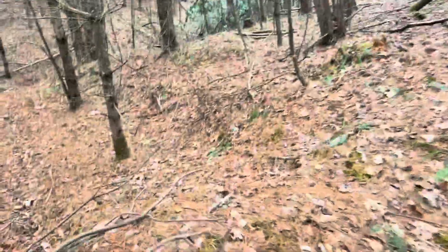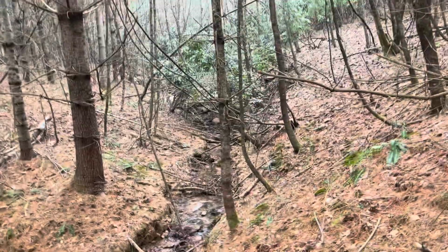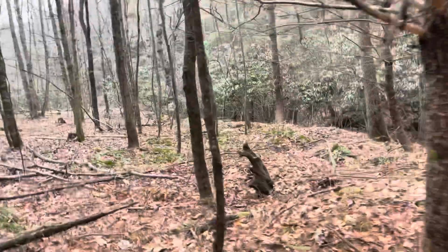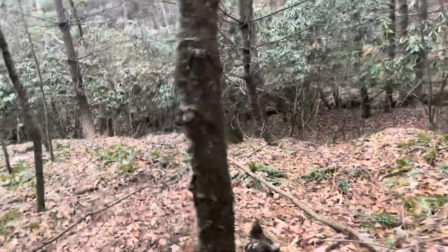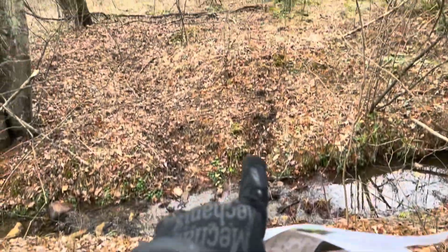That ridge is continuing to get steeper, taller up on this end. Deer prints everywhere. So it looks like what's happening is this creek is running down into Potato Creek. So let's walk down there and just see where we get to. I mean, the deer sign, that's a deer trail. Look at that.